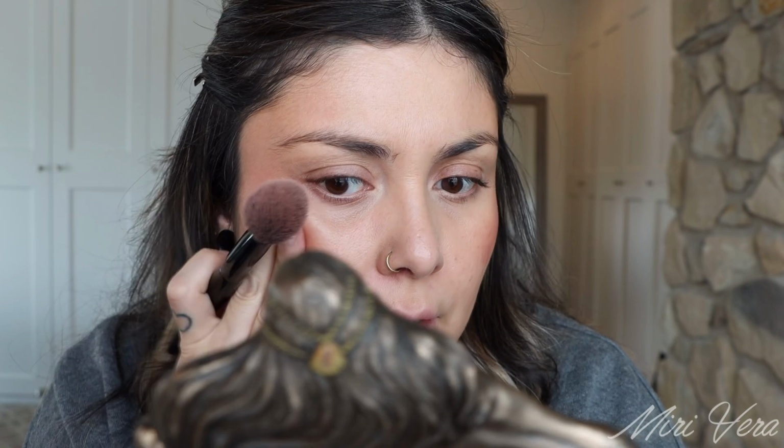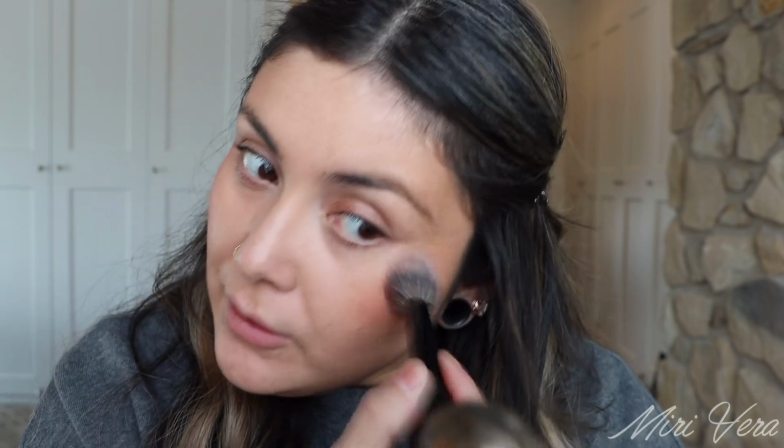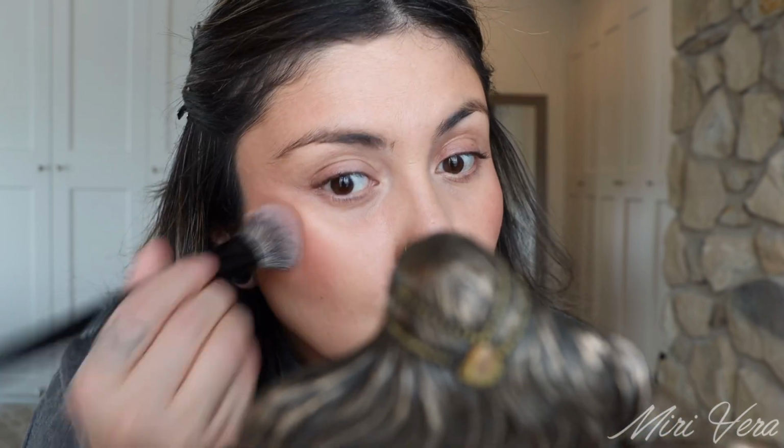It stays balmy, well, not as balmy as the Danessa Myricks. It does sit down a tiny bit more, but I have to set all of my cream products anyway. It's a good one. It's a really good one.